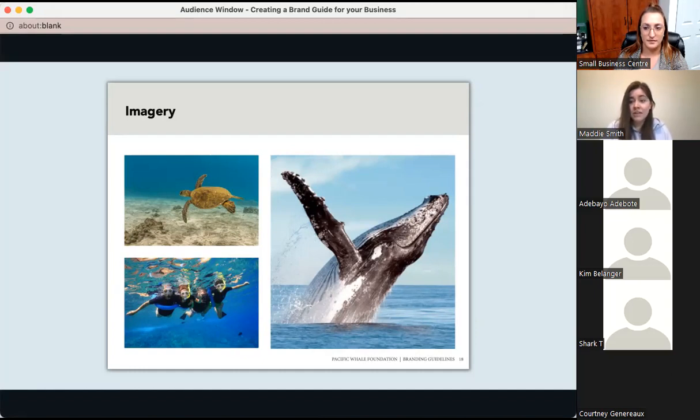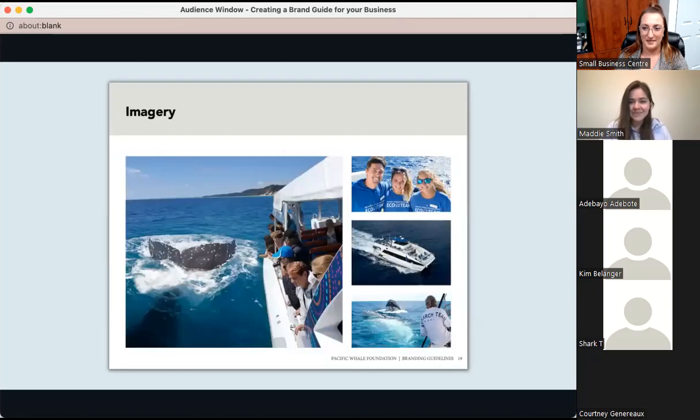And if you don't have all the examples you want for your brand, you can find what feels right from bigger brands, because this will give your team a sense of what they should be aiming for, and it doesn't hurt to aim a little higher. Yeah, there's just some more images.